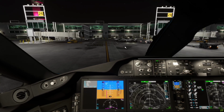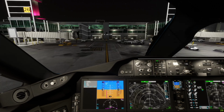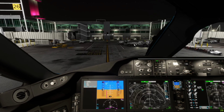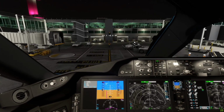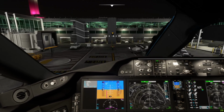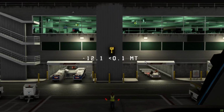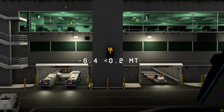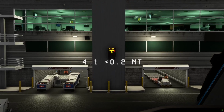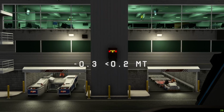The cool thing is that iniBuilds have partnered up with some GSX profile creator, and now it's really easy to install a GSX profile for the airports via the ini manager. This is super cool. I'm really hoping that other developers do this as well. Just so much easier to use. And this seems to be looking very good here. And there we go.